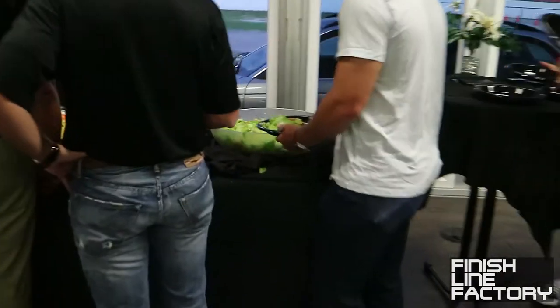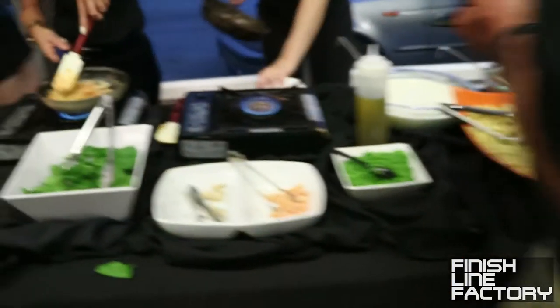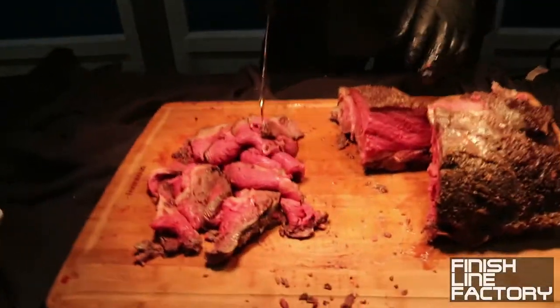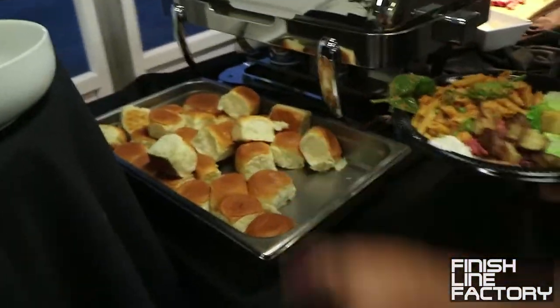All right, so we're out here getting some food. Brought some good stuff out to the event. We got Caesar salad, some tortellini. Look at that. Very nice. Cook it up for you. Oh, they got roast beef or steak. Delicious. Potatoes. Yeah, that's the best part.